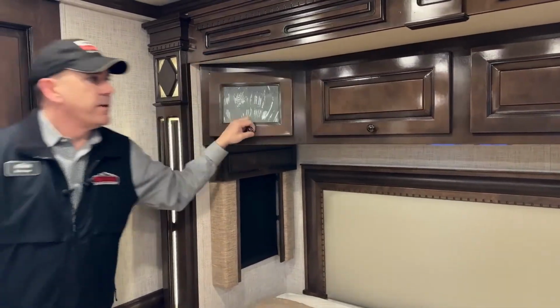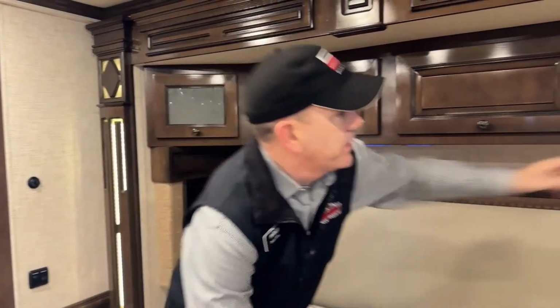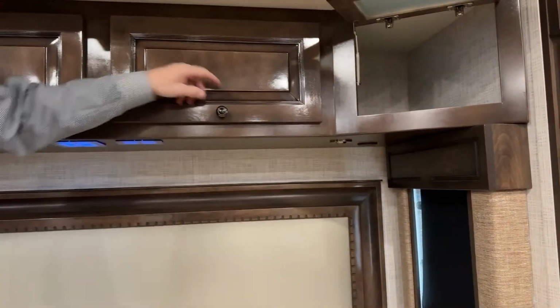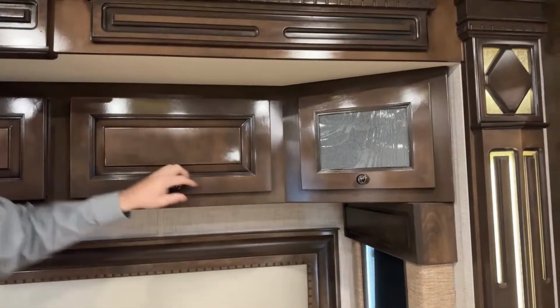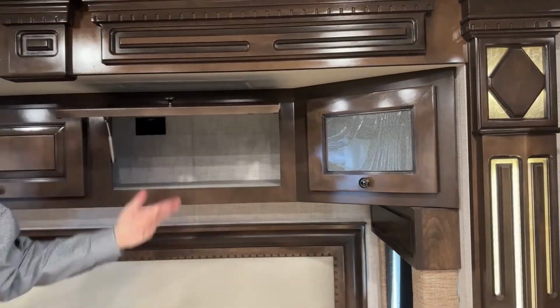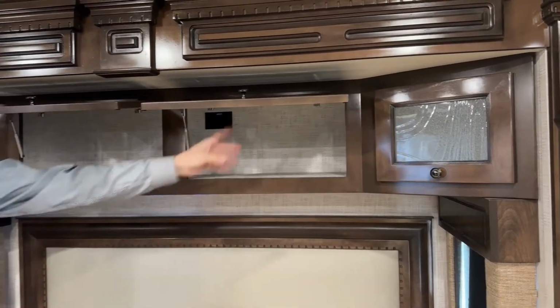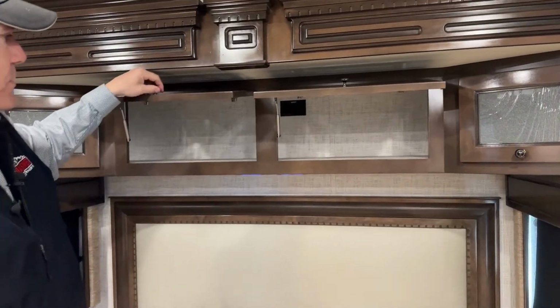I'll give you a look over on this side. Over here, if you look, there's ports. You can kind of get a shot of that. If you do have a CPAP machine or something to that effect, or you wanted cords, headphones, what have you, you can plug stuff in up at that 110, run your hoses down through those ports.